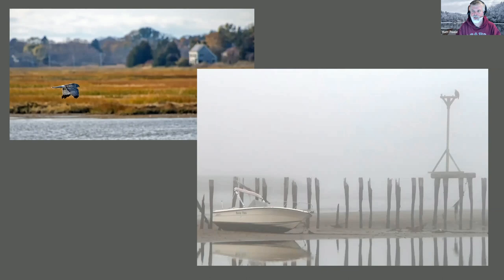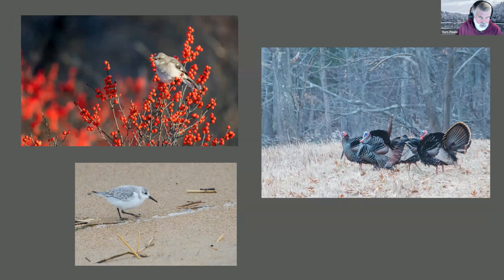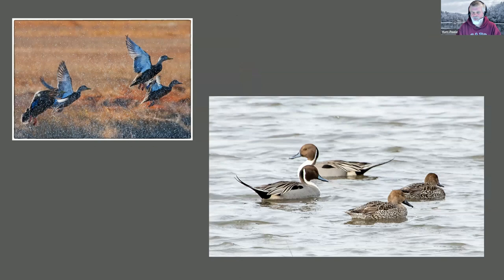Moving on with other critters that you'll see around here in the wintertime. And this is just a sampling. There are many, many more. But shorebirds on the beach, you'll see them in the winter. The northern mockingbird. Turkeys are everywhere. You almost trip over them everywhere you turn around these days. They make pretty compelling subjects. Lots of ducks, lots of waterfowl and geese, sea ducks. You can go pretty much to any harbor along the coast and find some sort of duck floating around.